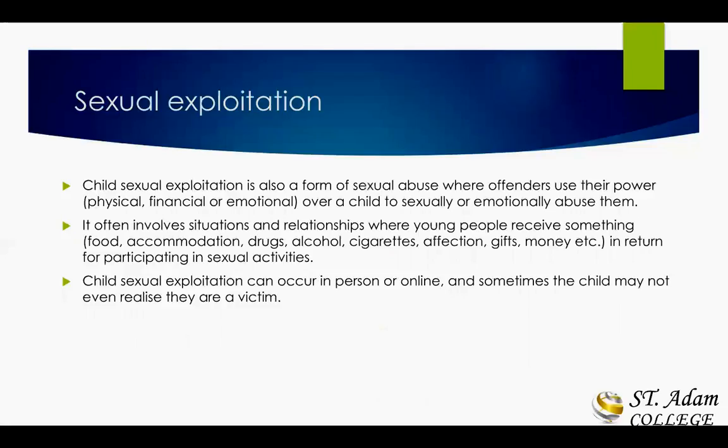We then have sexual exploitation. So this is a form of sexual abuse where offenders use their power over a child to emotionally or sexually abuse them. It often involves situations and relationships where young people receive things such as those listed there: food, accommodation, gifts, money, in return for participating in sexual activities. Child exploitation can occur in person or online, and sometimes the child may not even realise they're a victim. So here we're talking about potentially older children, but as younger and younger children become exposed to the internet and using computers, it is something to keep an eye on as well, and something for parents to be aware of.